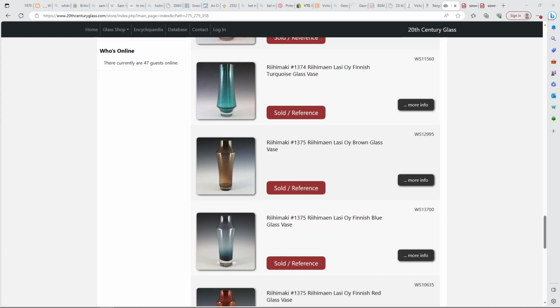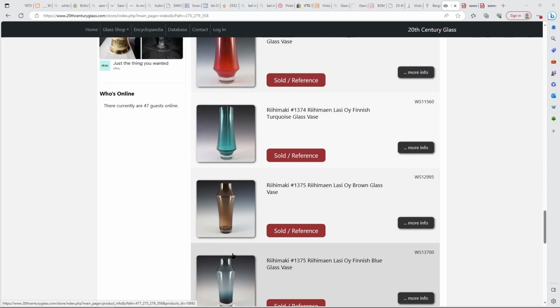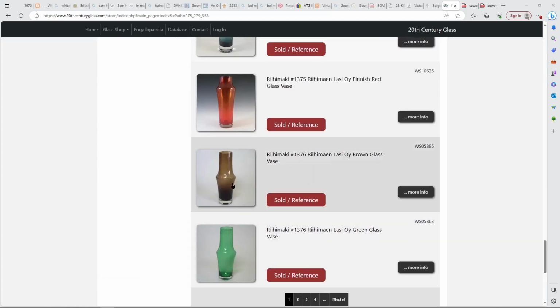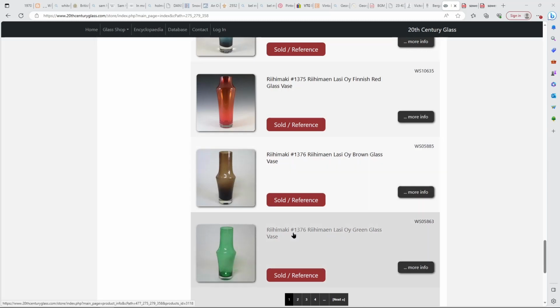So I've come to the good old 20th Century Glass website, and what have we got here? The first bit is the colourway. The two vases were the same colour, and I think this is the colour we were looking at. So that's a tick, and then we're going for this shape. One of them, I think the one on the right, was this shape where it spades out at the bottom, has a clear base like this, and that's a number 1374. The other one had the wide bit in the middle like this one, which is a 1376. So I think they are Rihimaki, not style.